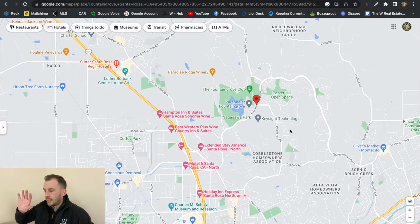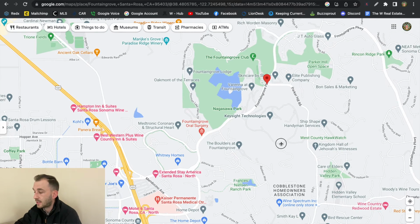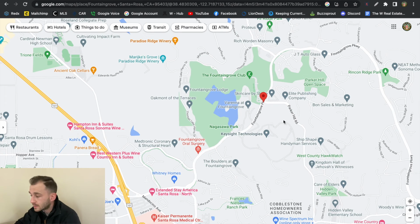Fountain Grove is definitely one of the most sought after neighborhoods in all of Santa Rosa. I'm sure you guys know by now, this part of Santa Rosa was hit by the Tubbs fire back in 2017. So most of these homes in Fountain Grove are brand new builds. There's still a couple lots remaining for people to purchase and build their own home, or maybe the old owners are just waiting things out to build their home back up again. But Fountain Grove is really, really exclusive. It's one of the most amazing neighborhoods in Santa Rosa now, and it's even better because all of these homes here, for the most part, are new builds.